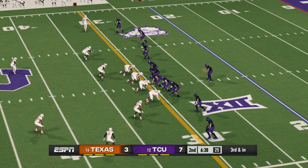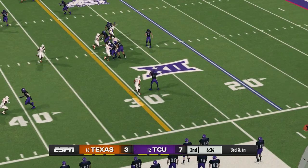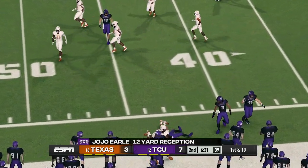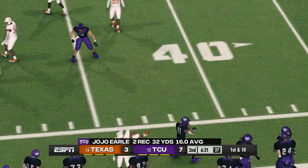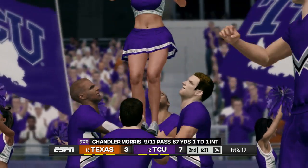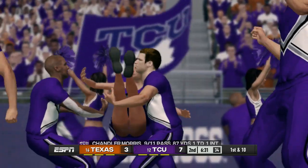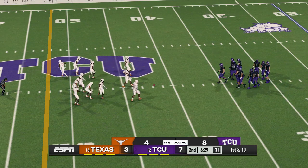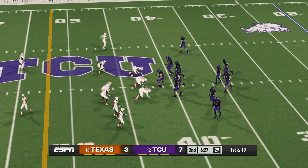They come out on an empty backfield. Got it to his man on the screen. And he's shoved out of bounds around the 42-yard line. First down, 10 yards to go. Ball on the 42.